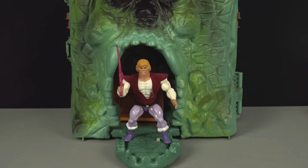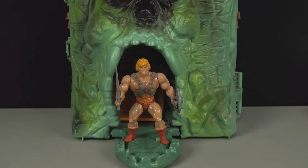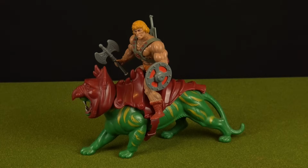But the real secret to the success of this toy line was in the catchphrase, "I have the power," which Prince Adam bellows out every time he morphs into the heroic He-Man. And I feel that children all over the world were captivated by the idea of being able to transform into the stoic character of He-Man.